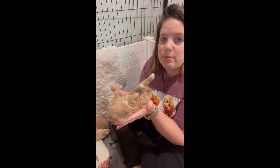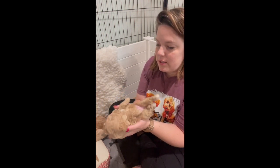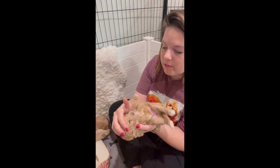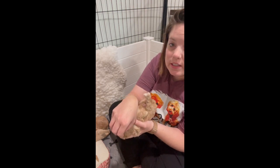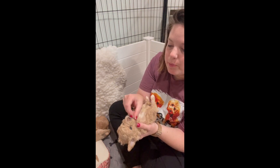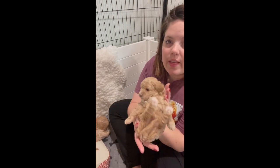As you can see, she doesn't mind being on her back. She's quite comfortable. She trusts me. Yes, we do this. So we play with their tail, play with their face, their ears, open their mouth and run our fingers through it. So if you ever need to open their mouths or check them, they're not fighting you on that.